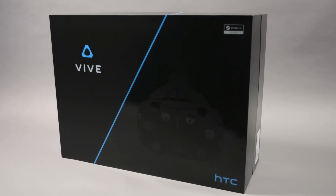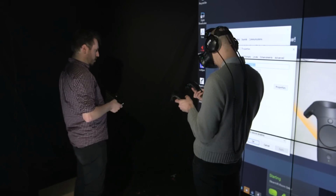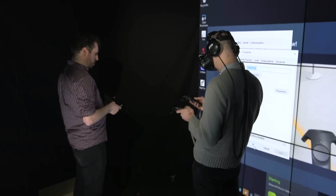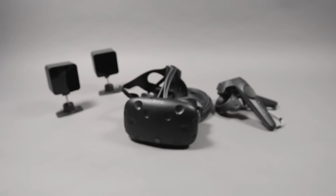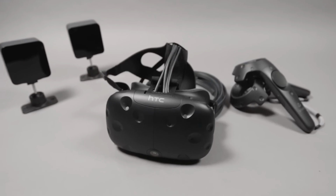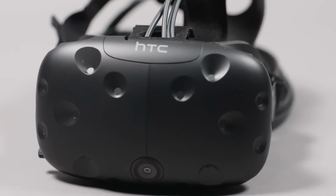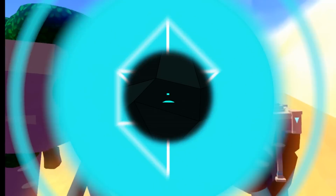Everything from the size of the box, to the amount of hardware included, to the lengthy and intense setup process, seems to indicate that this isn't a mainstream product, or at least not yet. But rather, this is something aimed at players who are willing to go to great lengths for the best possible virtual reality experience. This is for enthusiasts, even though the initial hours with the Vive can really test that enthusiasm.